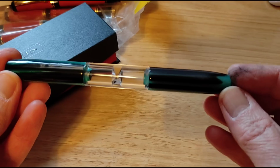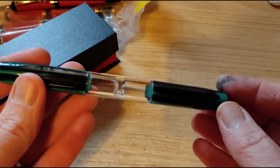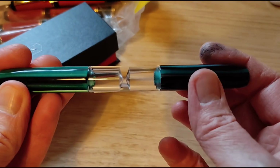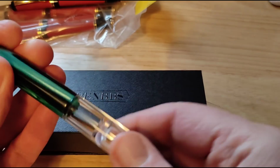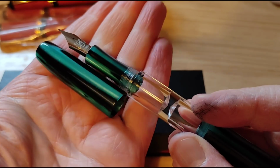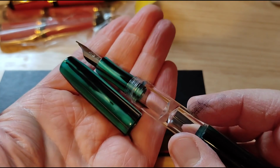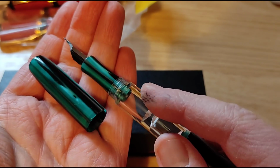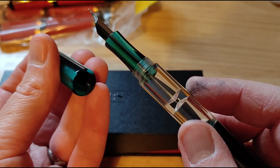One end has a fine Pen BBS nib, the other end has a medium Pen BBS nib. It's an eyedropper, as you can see, with this weird hourglass acrylic thing going on inside. That might help. There we go. So we've got this unscrew cap, and this acrylic is called Peacock, and I missed out on all the Peacock pens. So when this came up as a sort of oddment on its own, I thought, you know what, I want to try this model and I want to try this acrylic, so that is why I bought it.